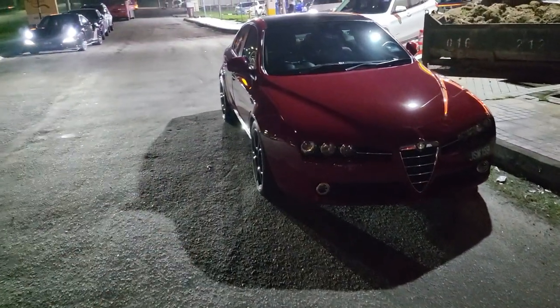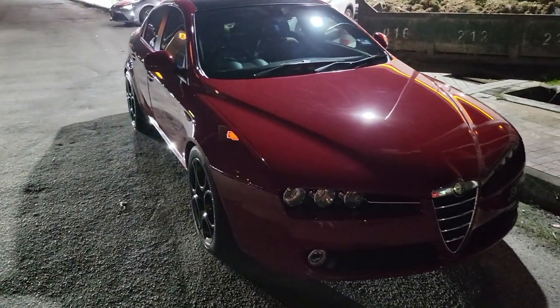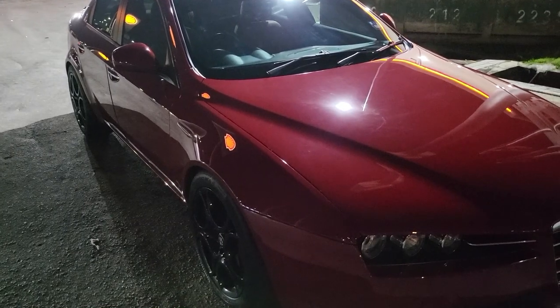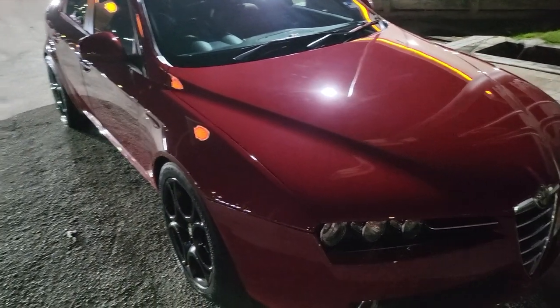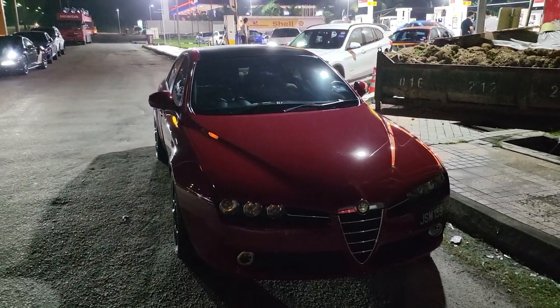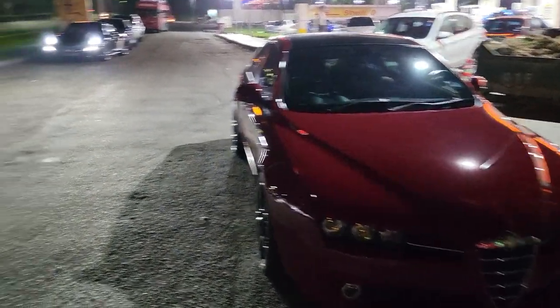Oh, so quiet. So happening. Okay, I need to start from here. This is the Polo GTI. And this beautiful Alpha 159 is still my love. An M3 owner said he saw my Alpha 159 video and needs to go and buy one, you know. It's just so beautiful.